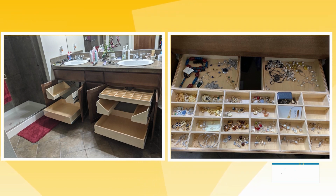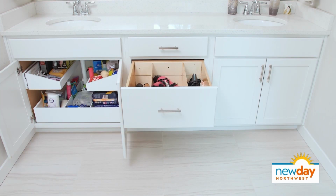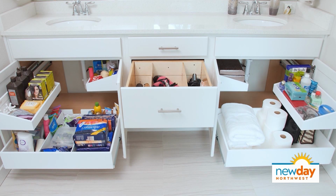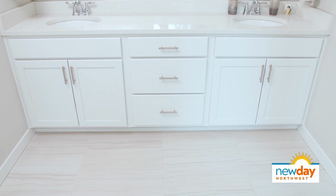And I understand this vanity as well that we're about to see. Oh my gosh, now that's like the dream come true. Look at all the space. Is that your house? It's not mine. Oh, well, I'm jealous of whose house that is. That's beautiful. Let's talk about that.